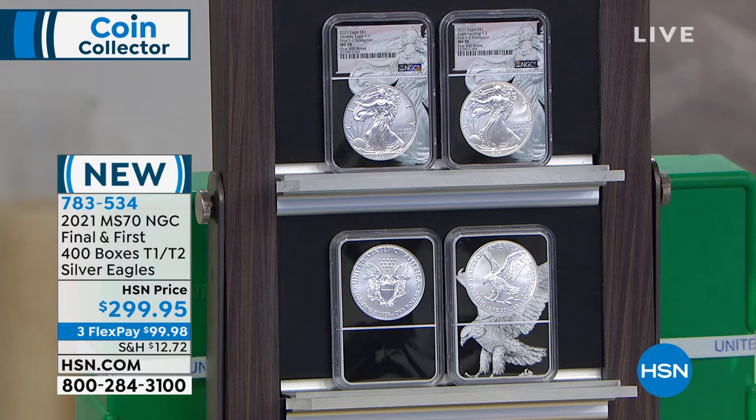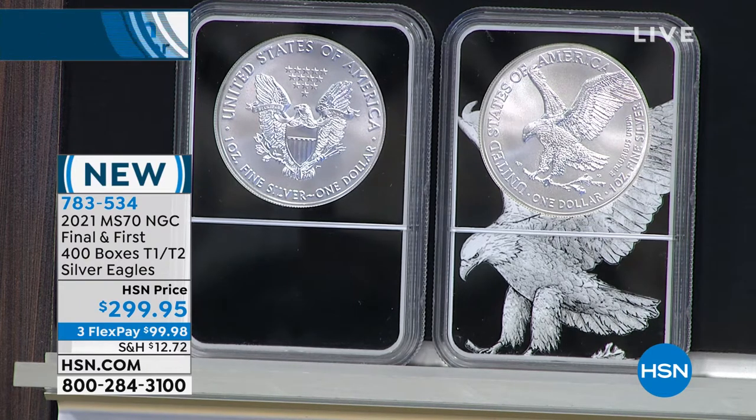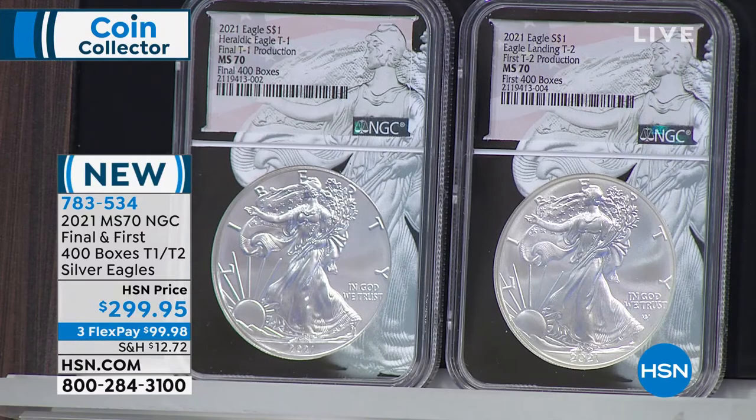You have the change that is happening in between the 2 years. And if you look at it, the design changes are spectacular, both on the front and the back. And you really have to put this in a collection. And by pure luck, almost, they happened both in 2021. Marlo, it's absolutely spectacular. One of the great collectibles that the United States Mint, I think, has ever released, has ever put out, has ever put together. And we have got it.